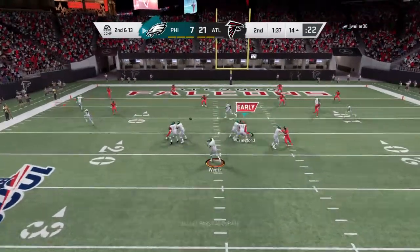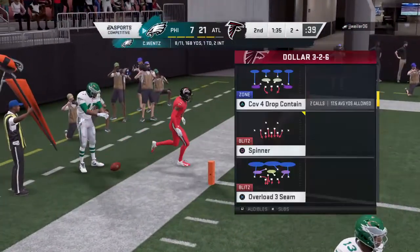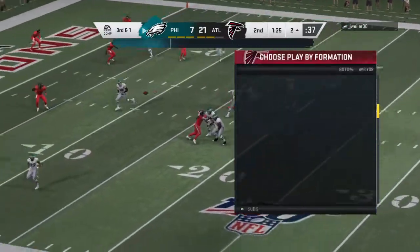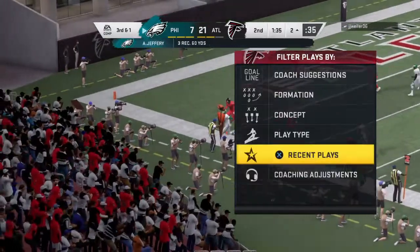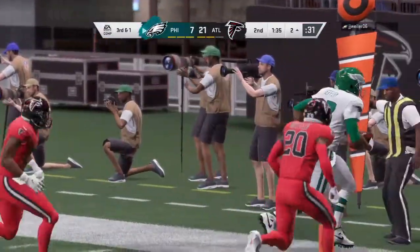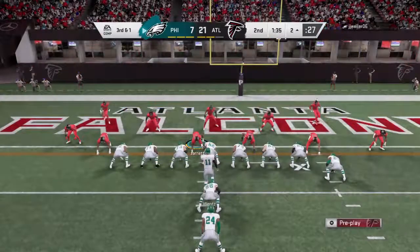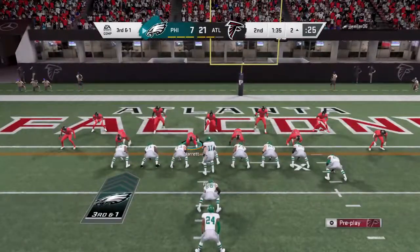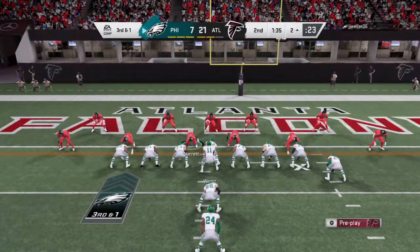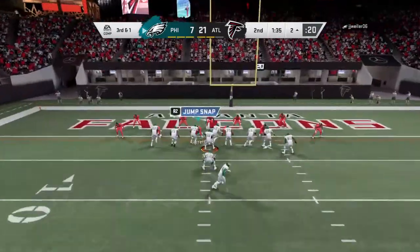Here's second and 13. And all the way to the 2-yard line there before crossing over out of bounds. It's a pickup of 12, and that'll set up a third down. This will be play number 7 on the drive. 3rd and a yard. Watch the out. Watch safety creeping.